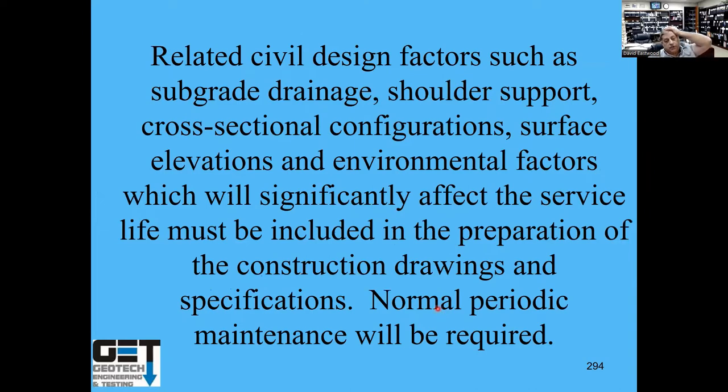Related civil design factors such as subgrade drainage, shoulder support, cross-sectional configuration, surface elevations, and environmental factors, which significantly affect the service life of the pavement, should be included in preparation of construction drawings. Normal periodic maintenance of the pavement should also be required. Asphalt pavements require more maintenance than concrete pavements. The initial cost of asphalt pavement construction is less than that of concrete, but life cycle costs can be the same. That means during the whole life of the pavements, by the time you spend on overlay and maintenance on asphalt, essentially you spend as much money as on concrete.